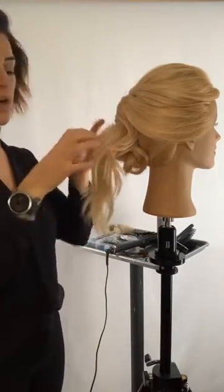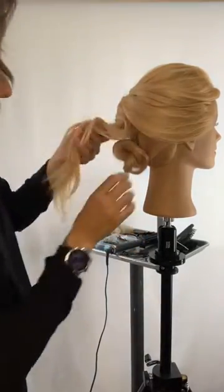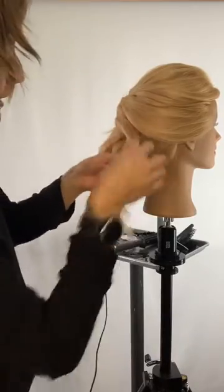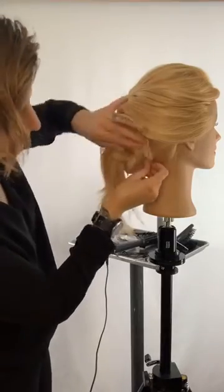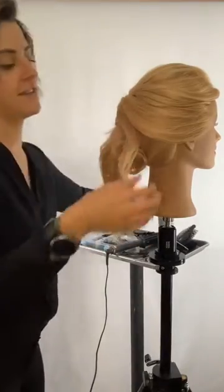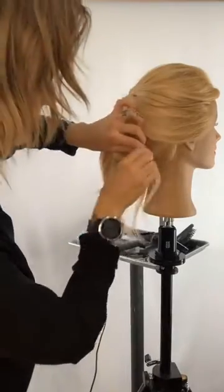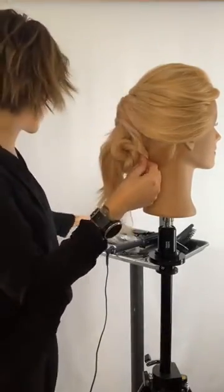All right, so now all this stuff that I clipped out of the way is what I can use to create how I want the finish on this bun to look. So I'm going to take the hair that I have left and start to dress it around. Whether I start wrapping it around, this side is where I want it. You can start creating little curls like this. Really the world is yours when it comes to upstyling.